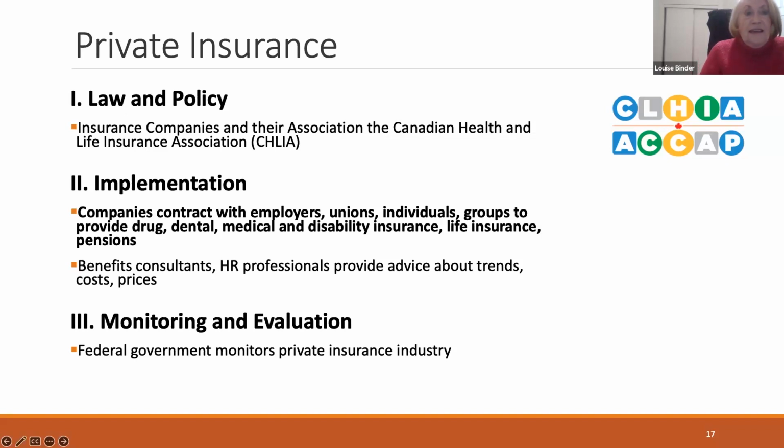There's also private insurance, and there is an insurance act that manages insurance, and CLHIA is a group that sort of represents all the insurance companies. Generally, implementation is through contracts that the private insurance companies make with employers and unions, individuals, on every aspect, including drugs. And they also work a lot with benefits consultants and human resource professionals to look at trends and what they should be considering of value to put in their contracts. And the federal government monitors them.